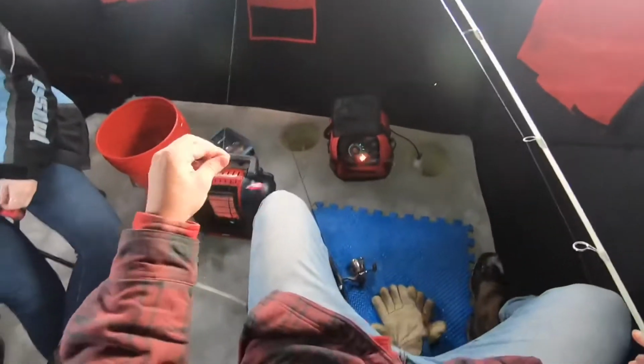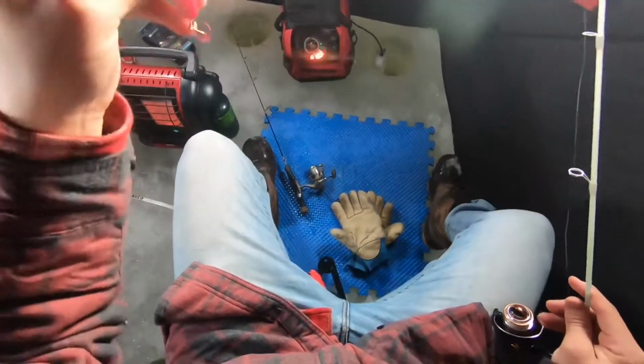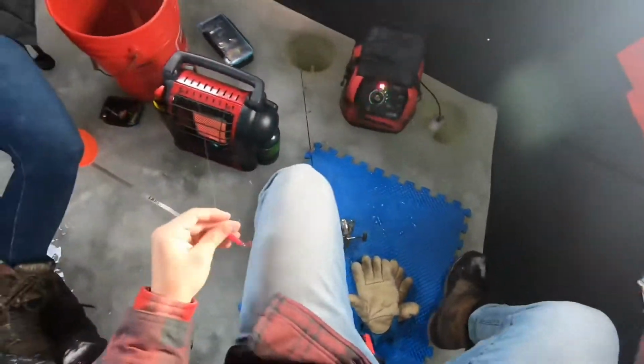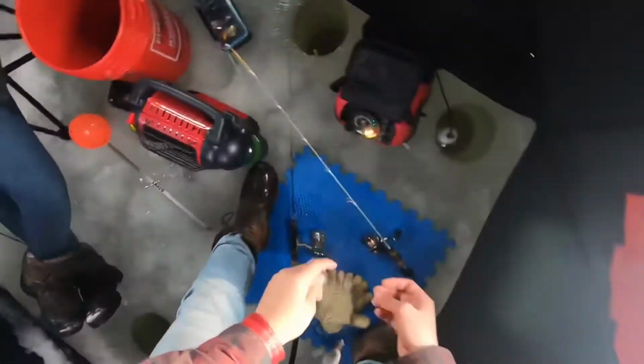My other jigging rod here, it's like a Lindy glow spoon. It has a glow stick in it, and then it rattles. It makes a lot of noise under the water. Lake of the Woods is pretty cloudy, so I like to get that glow and the rattle to attract the fish in from a good distance out.